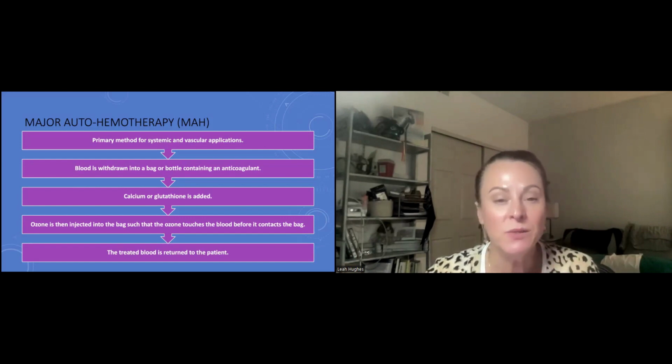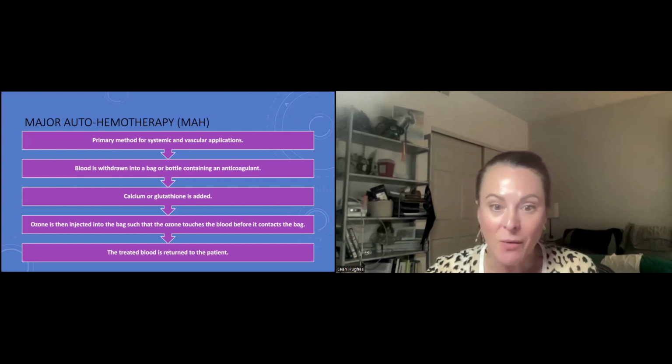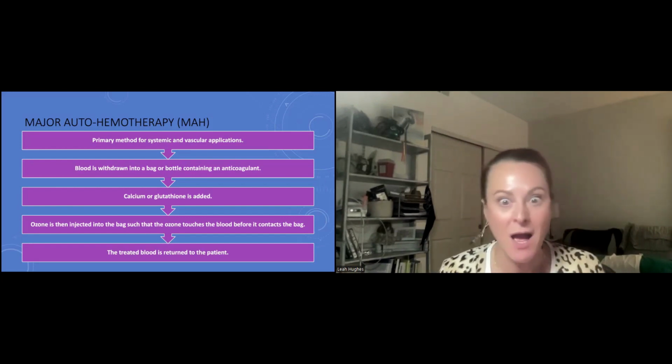And when we do this, we'll see the blood, which is not oxygenated. When we pull it out, you've already used the oxygen in there. That's why your blood is dark red. And when we inject the bag with the ozone, you'll see it turn bright red. And if you remember from the beginning, we were talking about how ozone works on oxygen utilization. So think bright red, good oxygenation. And then the treated blood is actually returned to the patient.